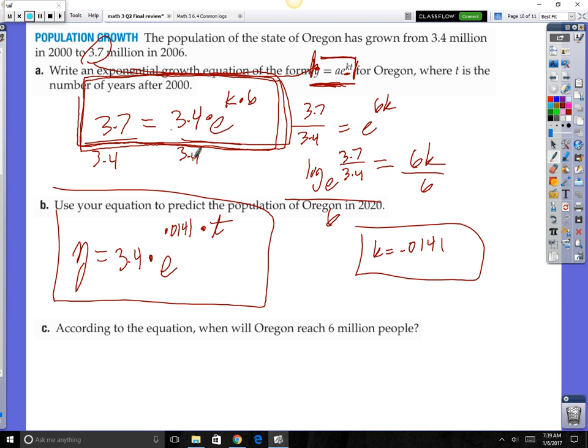If I want to know what the population is going to look like in 20 years, I just put 20 for t, do the math, and y will be what it's going to end up with in 20 years. So this is the formula we want. So B, we're going to use that formula to predict what it's going to be in 2020. We started at 2000, so it is going to be 20 years later. So in place of t, we are going to put 20.